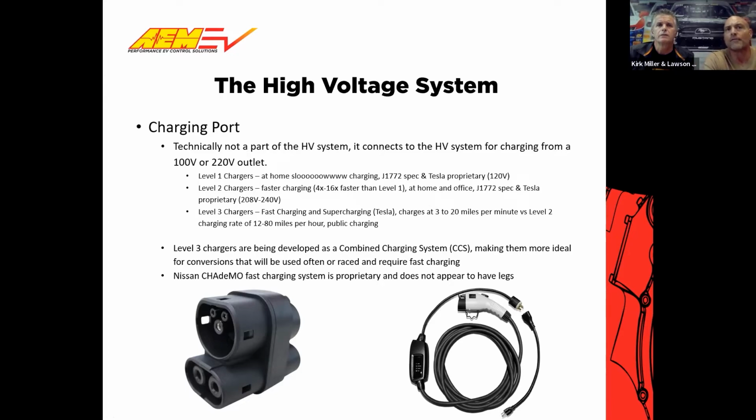Level 2s are faster, typically 4 to 16 times faster than a level 1. You can find them also at home. Most common, if you have a 220 outlet in your house or you've wired for a home charger, then those are where you'll find them at the house. Otherwise, you're going to find them out in an office environment. And again, 1772 spec, also Tesla proprietary.